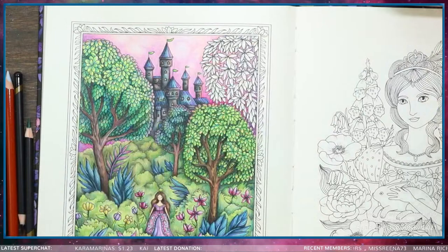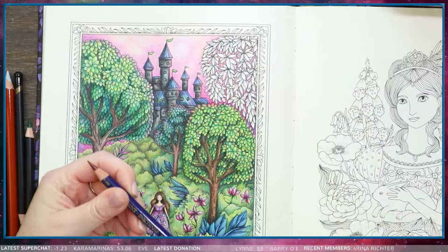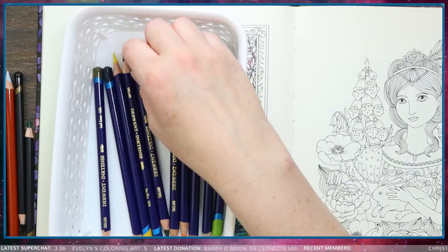All right, so here's what we're gonna do. For these leaves, I want to do purple. However, for the ink pads that I have, I do not have purple. So I think we're gonna do fuchsia and sea blue, and we're going to make a purple.